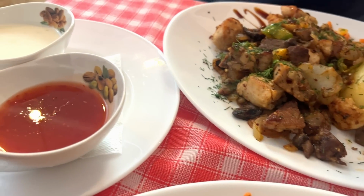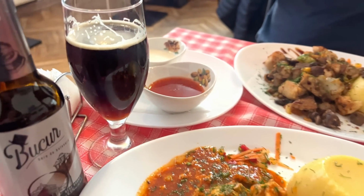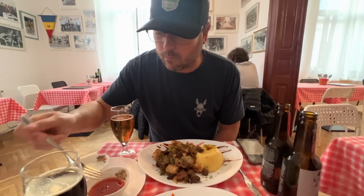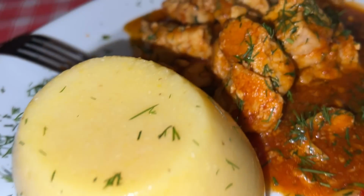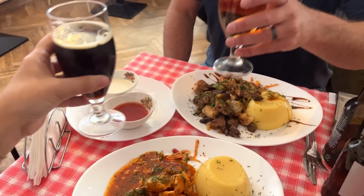The garlic's amazing. The chili is like an Asian sweet chili, not the right thing to go with it. But that's our bad. We were just looking for hot sauce. Out of the two, I absolutely love that chicken stew. The tomato sauce that they added in was so flavorful, and it went perfectly with the polenta. The garlic and the chili added a little bit of different bites to it, and it's not all that unhealthy. We just had a bunch of grilled meats, stewed meats with a little side of polenta. I'm sure there's some butter in there, but all in all, fantastic.